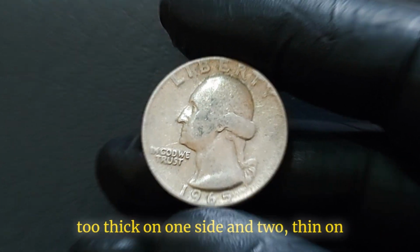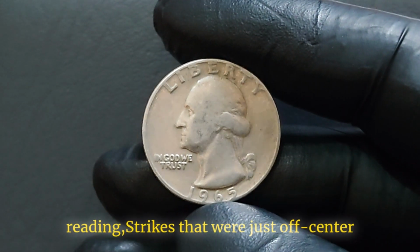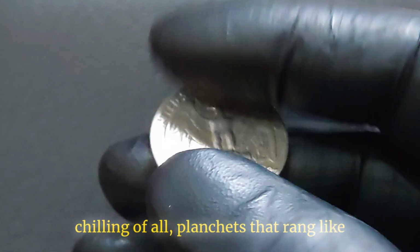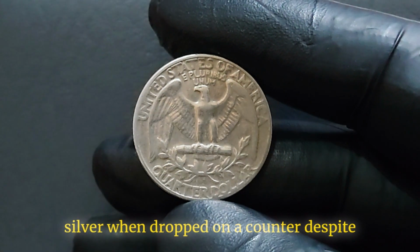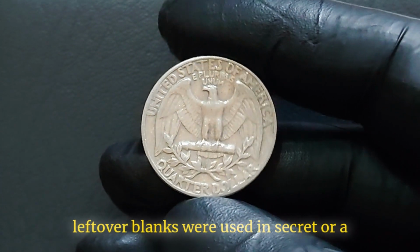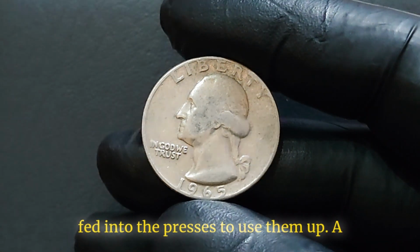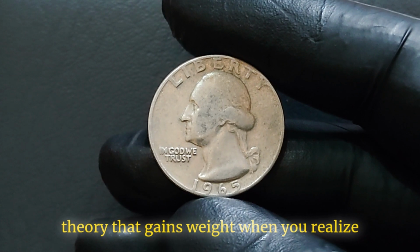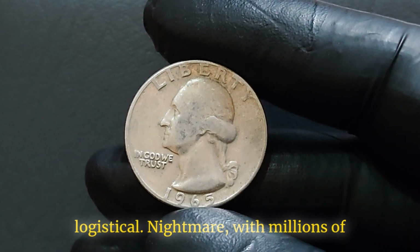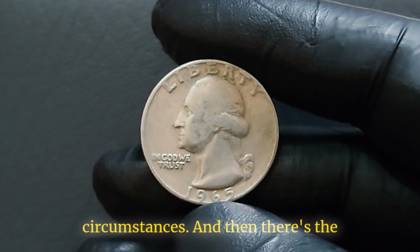Coins with rims too thick on one side and too thin on the other, collars that left incomplete reading, strikes that were just off-center enough to feel deliberate, and the most chilling of all, planchets that rang like silver when dropped on a counter despite the official end of silver quarters months before, suggesting that either leftover blanks were used in secret or a batch of old planchets was intentionally fed into the presses to use them up, a theory that gains weight when you realize that the transition year was a logistical nightmare, with millions of coins being struck in multiple facilities under rushed and often chaotic circumstances.